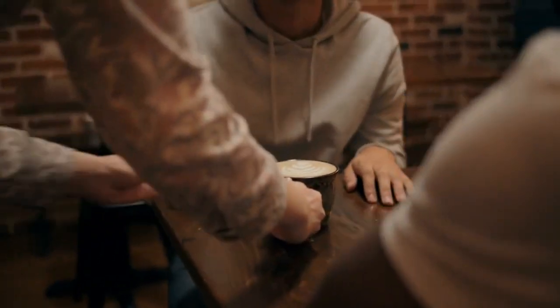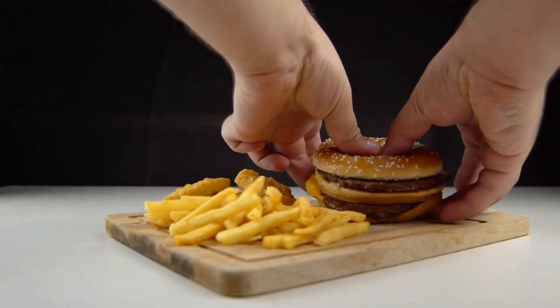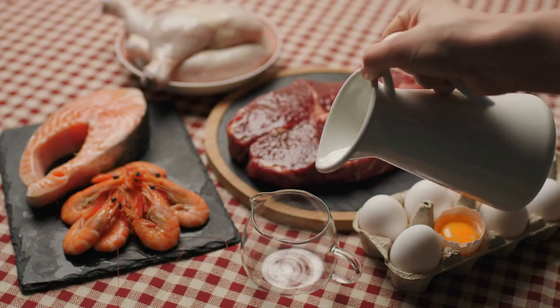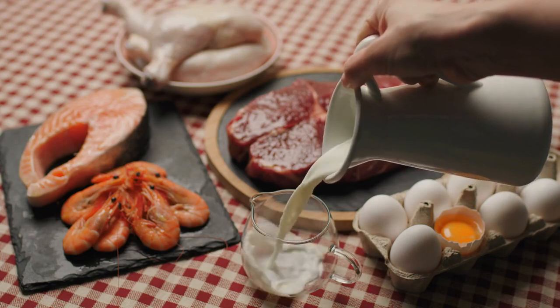2. Saturated fats. Foods high in saturated fat have been shown to activate inflammatory pathways in the body. These include fatty red meats like beef and pork, processed meats like sausage and deli meats, and high-fat dairy products like butter, ice cream and cheese.